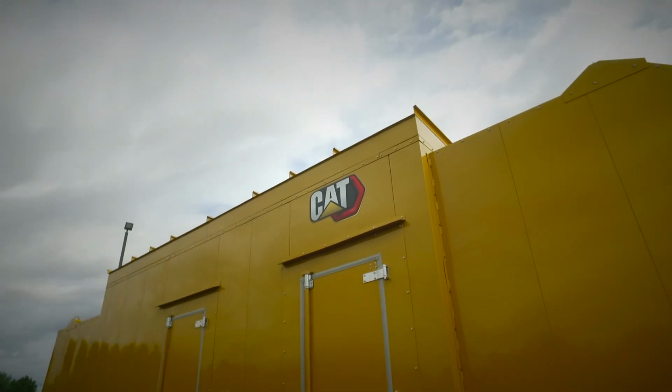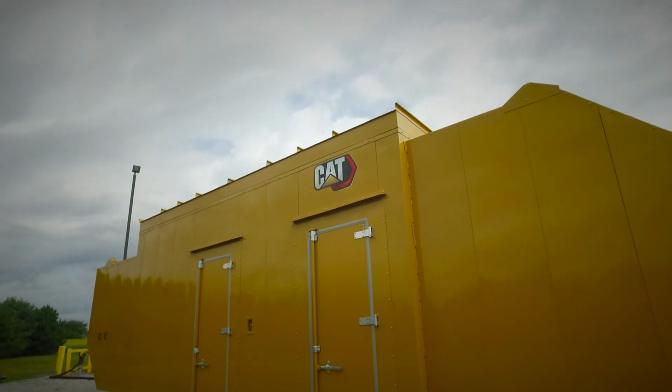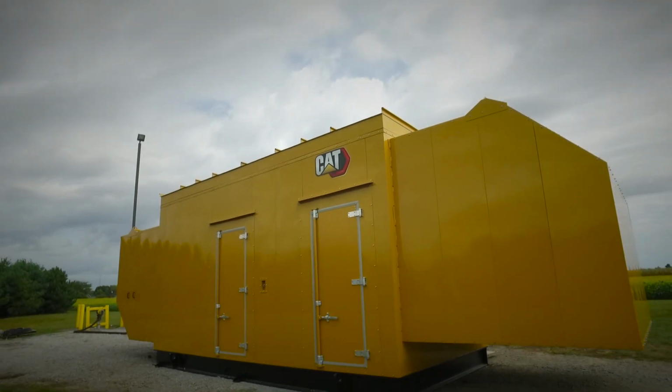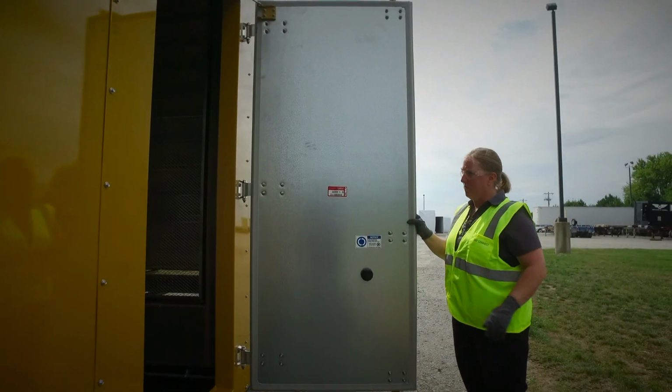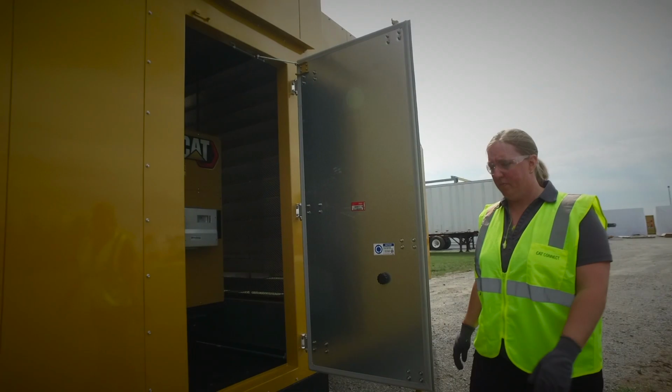For a package solution, the CAT G3512 is also available in a customized enclosure. The difference in install time of an enclosure like this is that you can put this down on the ground and be running that same day.